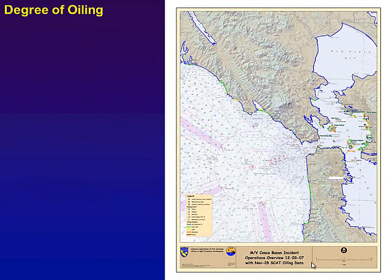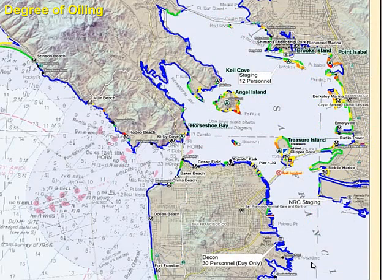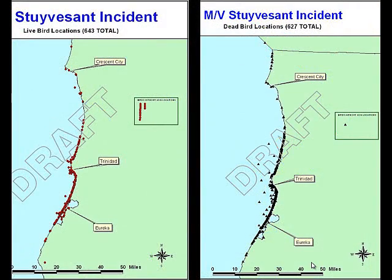This is a SCAT map that was generated during the Cosco Busan spill in San Francisco Bay. Hit the bridge right here. I'll show a slide later, a close-up of Angel Island there from remote sensing. That'll show you real nicely. Okay, this is just zooming into that area.